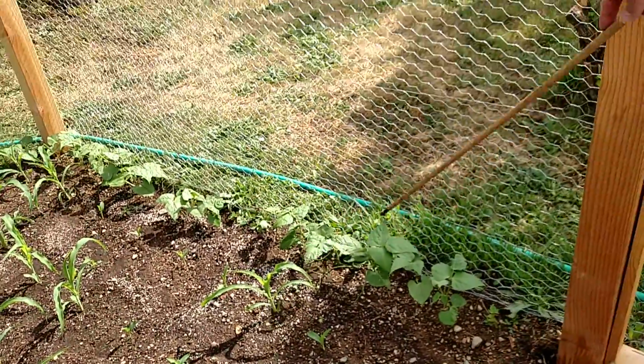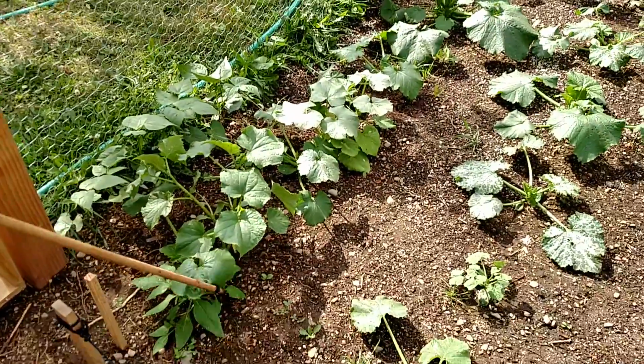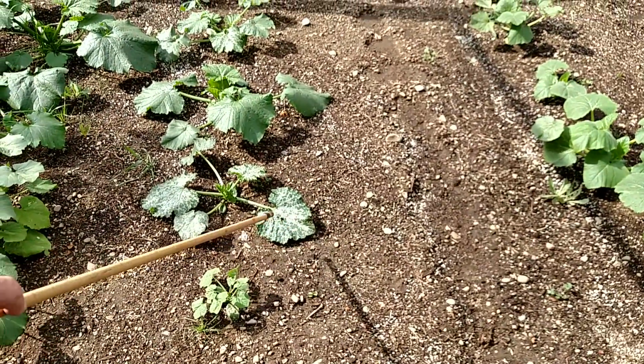Look at all those pole beans going to grow up on the fence. Cool. Switching to the other side, more beans, obviously. And these are all the zucchinis. They're starting to really come up. Got powdery mildew on that one. Yeah, look at that. Spreading out. I got to get some milk on that.